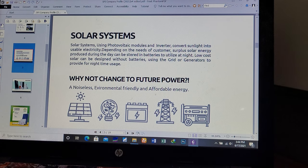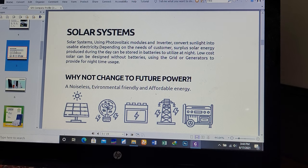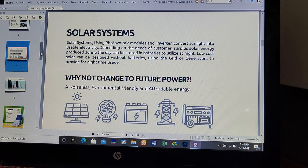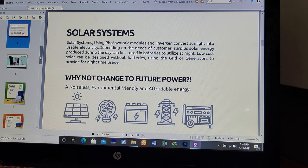Now the future of this world in terms of energy is solar, and of course it's very crucial that everyone actually buys into the idea of solar, so that we make the future of the world a better place to live in.